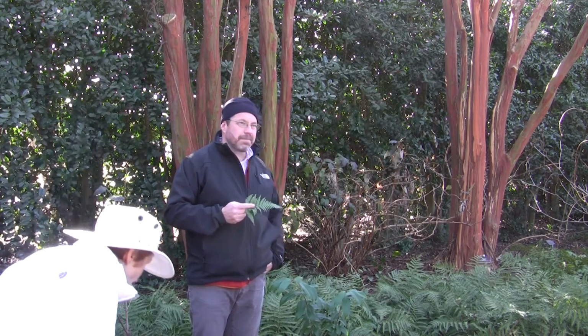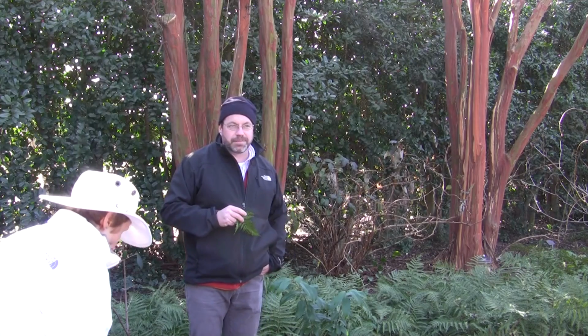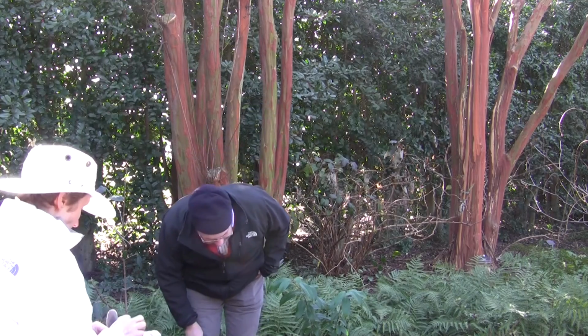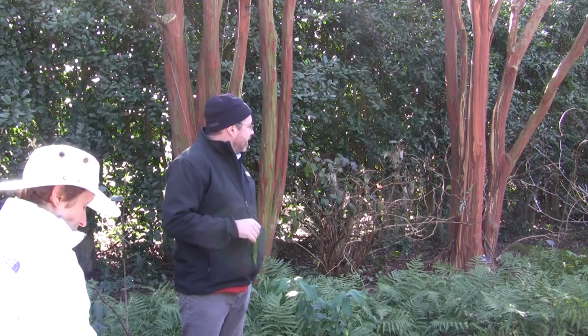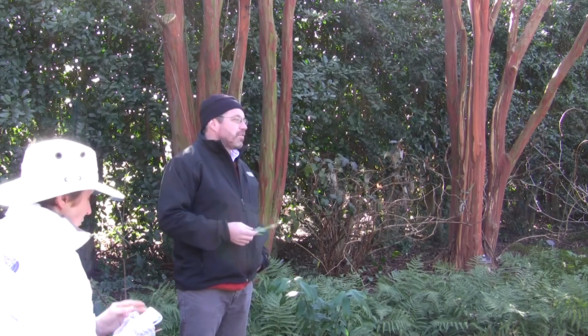What's the full name again? Dryopteris erythrosora. I thought I saw a label. Right behind you, Mark. Autumn fern, that's it. I said that. Did I say that before? Yeah. I forgot. Deer resistant? Yes. Most ferns are.